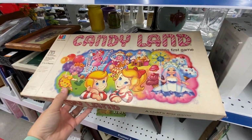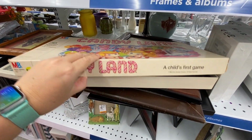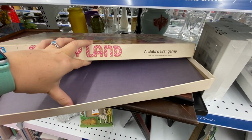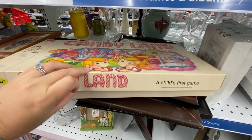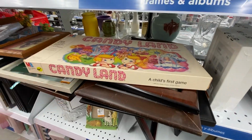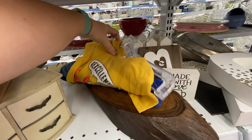Here's a vintage Candyland, totally in the wrong spot of the store too. You know that drives me crazy, but I wasn't gonna walk it all the way back to the game area. Looked like it might have had all the pieces, but not something that I needed. Candyland is just too common. Even the vintage ones don't sell for a lot.